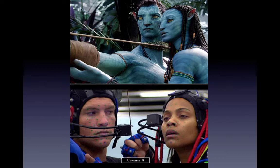Avatar, in 2009. James Cameron's latest movie, the highest-grossing film of all time, was filmed entirely with state-of-the-art motion capture technology that had been over a decade in the making. Still, the raw footage is surprisingly lacking in the epic. Actors Sam Worthington and Zoe Saldana spent 31 days.